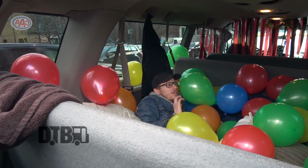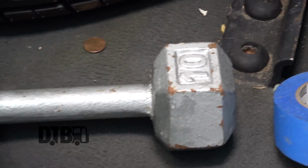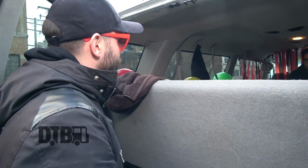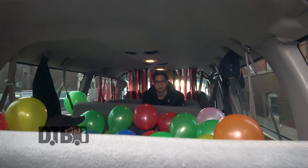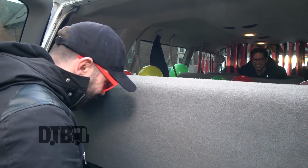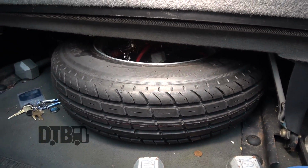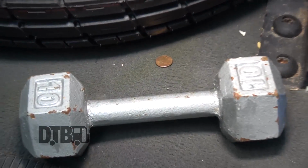We have 2 members of the band that actually have muscles. These are really heavy, and I have no idea how much they weigh. But they're good for Mike and Burton to keep their muscles in great shape. Right, Mike? Are you a hermit today? What's going on? And then obviously we've got our spare tire here in case shit hits the fan, which it often does when you're on the road.